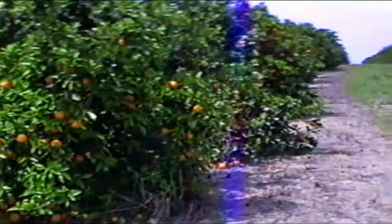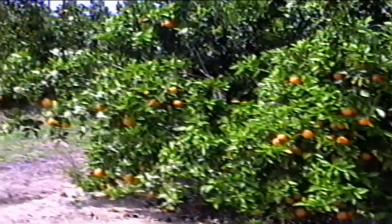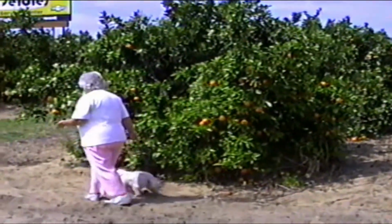Well, this here is an orange grove in Central Florida. Margaret was supposed to get in the picture, but there she comes. She got it. Her and Pup finally made it.